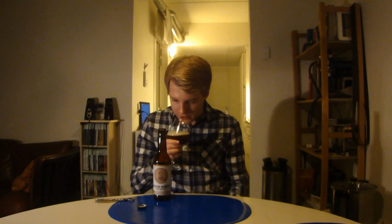Dark fruits. There's a raisin, date kind of aroma to it. Maybe some slight sugary notes. A hefty dark bread, almost like raisin bread, actually. Smells really good. Let's give it a taste, guys. Cheers.